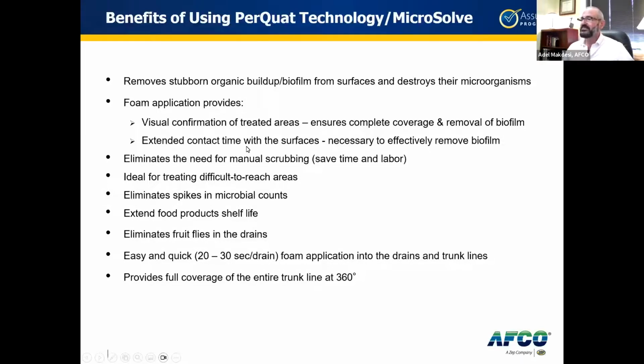Extended contact time: the foam is good because it will extend the contact time. Instead of spraying just with that microsalt spraying, the solution will not foam, it will drip and run down on the floor. So the foam of the biofilm is good to cover and stay there on the surface for 10 minutes to interact with the biofilm and remove it.